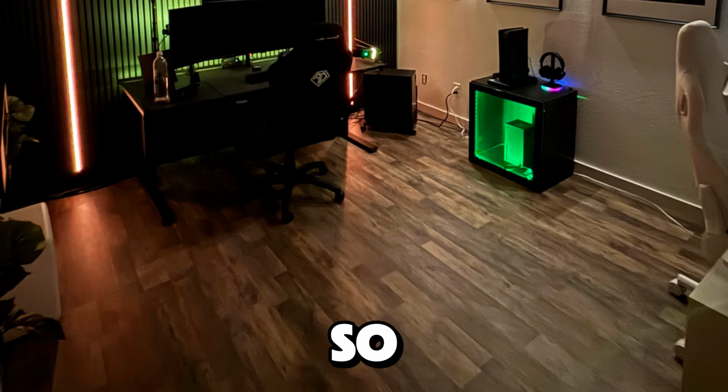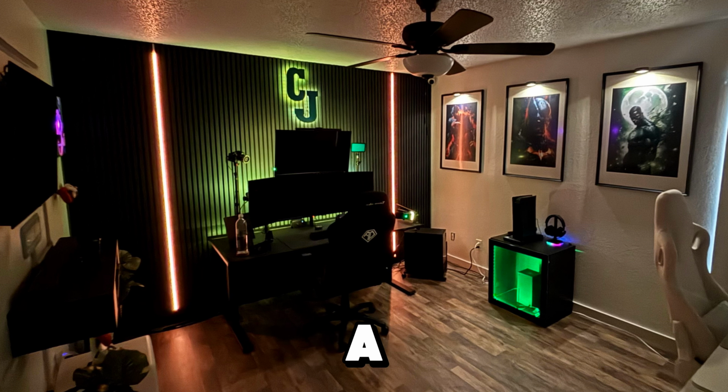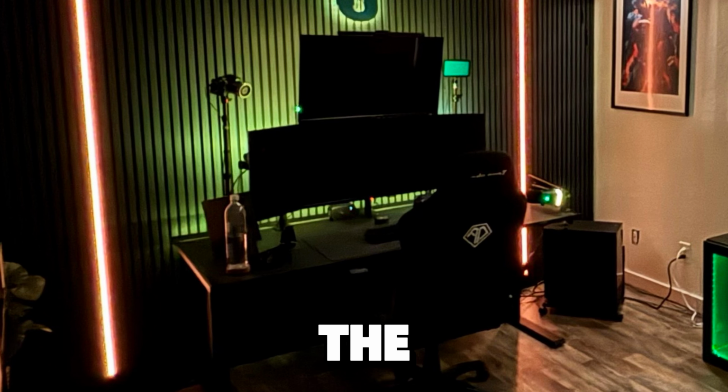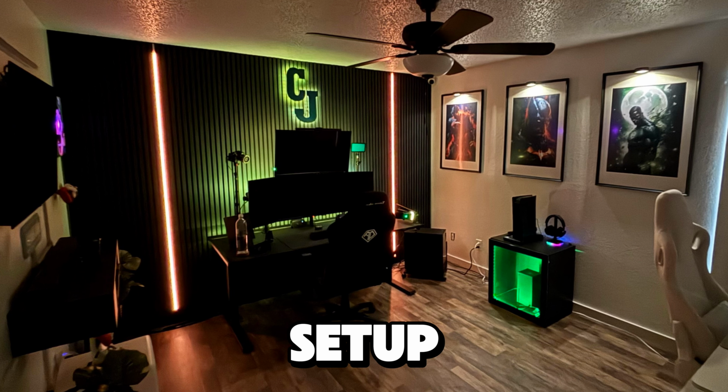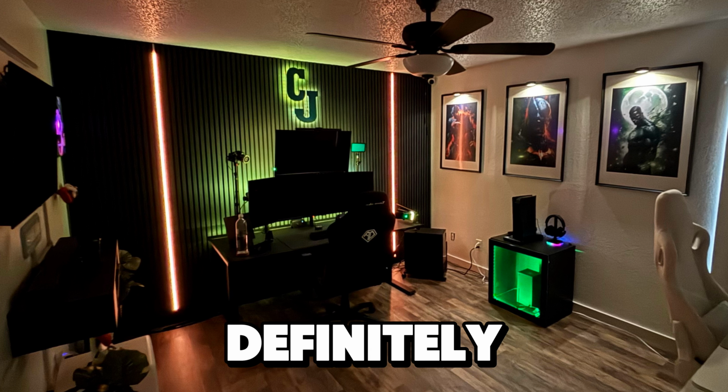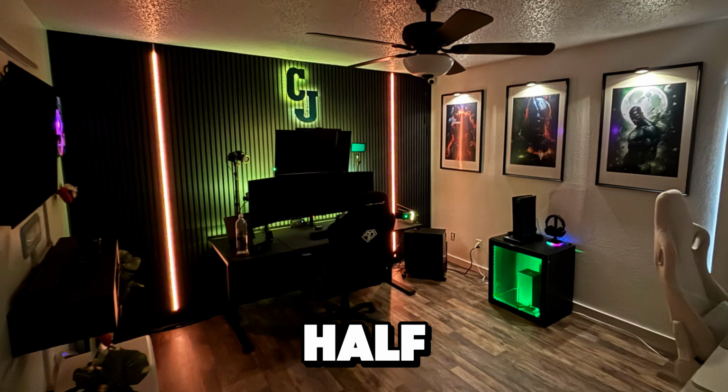The floor is so nice as well. It looks like kind of like a walnut color. This looks like definitely a streaming setup because there's a mic on the left, and I think on the right it's like some kind of RGB light to have more light in your setup since it's a little dark because the theme is obviously black. But overall, I would definitely rate this setup like an 8.5 out of 10.